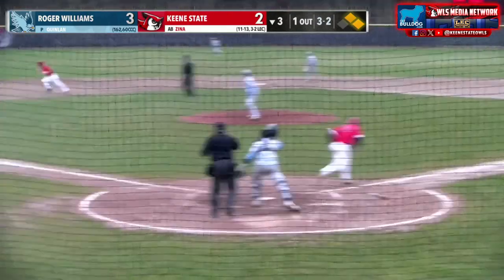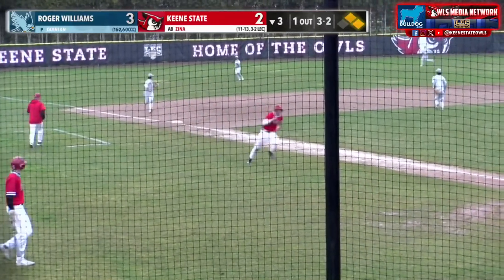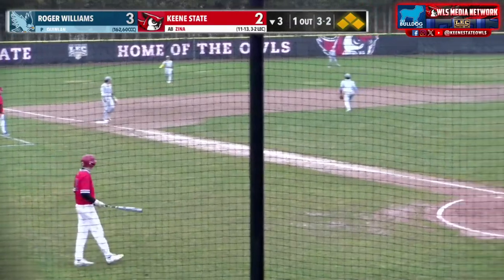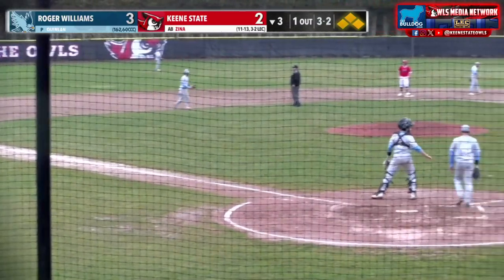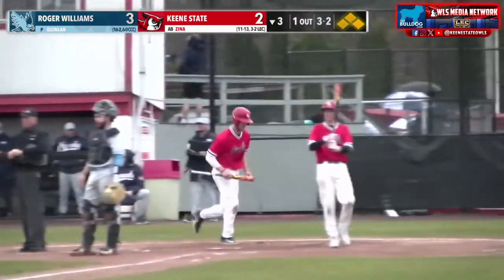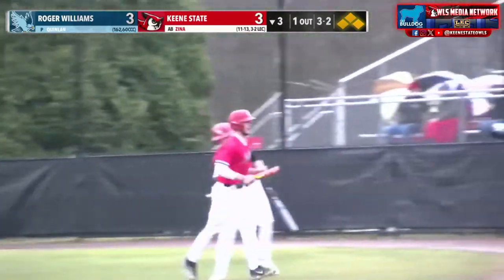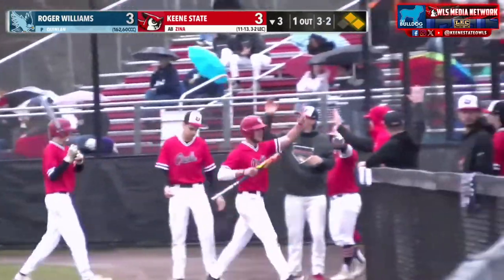And it is hit to the left, past third, runner rounding third, runner is safe, tie the game up. It's a great hit by Zena. Score is now 3-3, all tied up between the Keene State Owls and the Roger Williams Hawks.